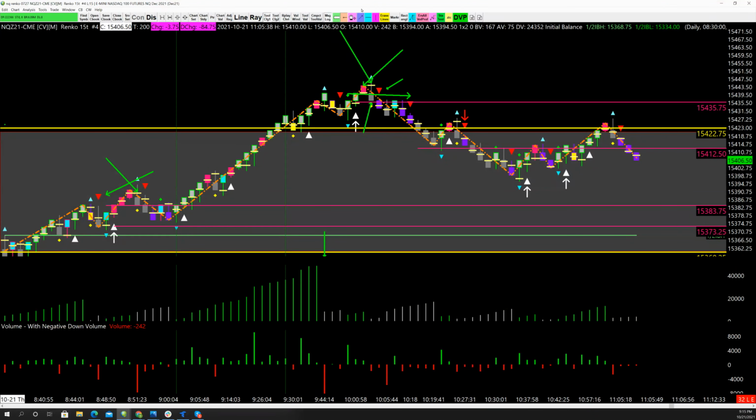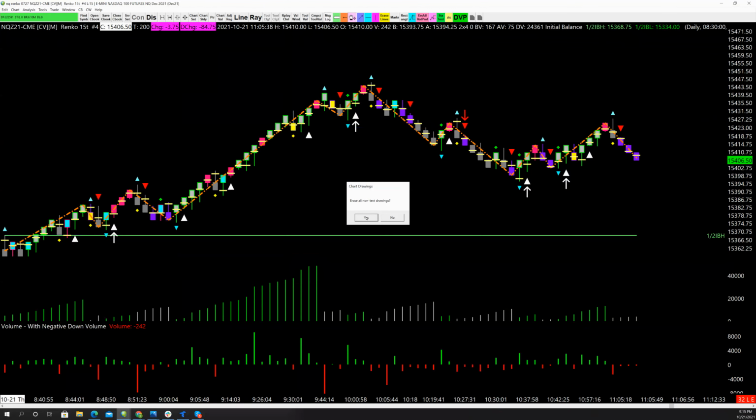Now, there's another rule. Usually the general rule is, guys, and again, this is geared towards the members in the room, right? They're the ones who are using the software and trying to make money. Damn, I erased everything here, but let me try and guess. Where was that? Value area high was 15,422.